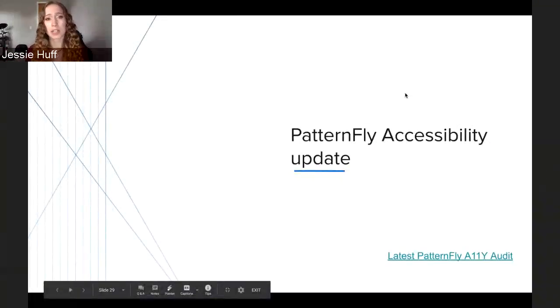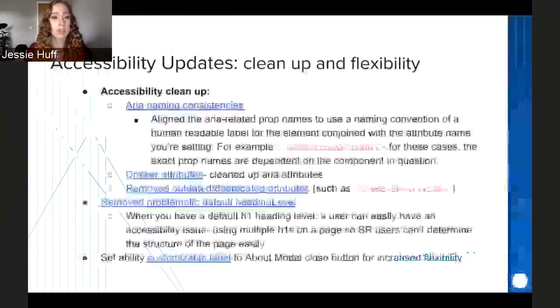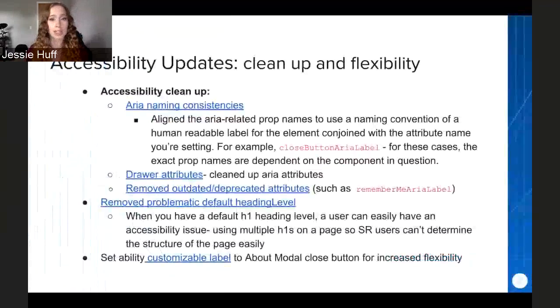So basically, I wanted to give a quick rundown of where we are with accessibility and all the different updates we've made in PatternFly. And as you may already know, all of these updates are frequently informed by our monthly audit. We make that audit, checking all of our different components for different accessibility features and issues, and making sure we're cataloging it and then prioritizing it.